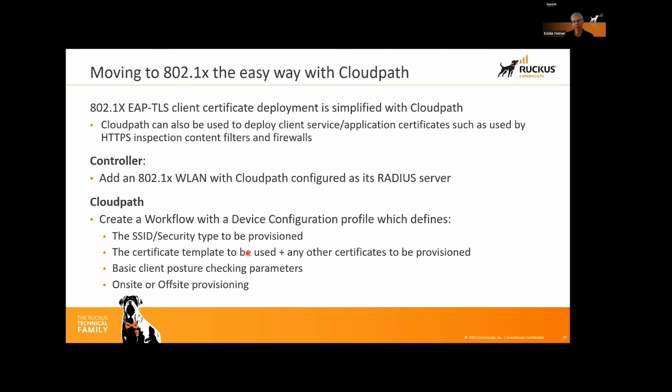We do next year plan to actually do some closer NAC integration with some third parties as well for continual posture checking. The other thing about this as well is that the provisioning process of that client certificate and profile can be done on site. That's where the user device is provisioned and CloudPath will automatically try and move the user to that secure .1x SSID using their client certificate, or it can be off-site for pre-provision typically.